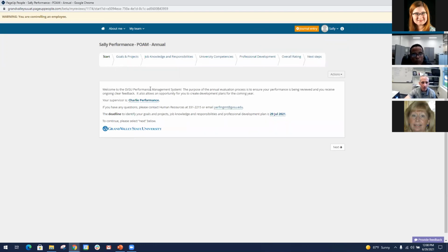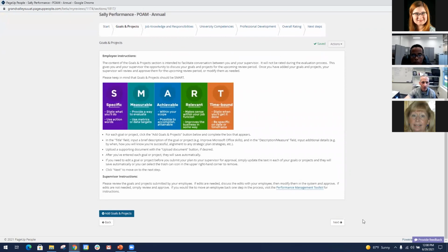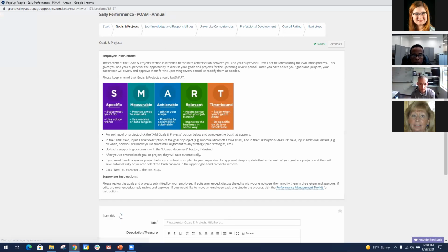Welcome, it tells you who your supervisor is, and it tells you when this task is due to be completed by. You will simply click on the next button. That will be the way that you move through the entire system. You will see at the end of every page that there is a next button. Here are some instructions with regards to your goals. You will simply click on Add Goals.